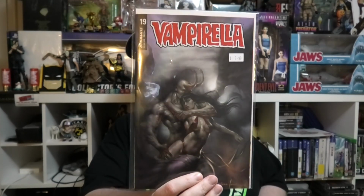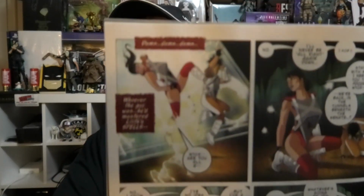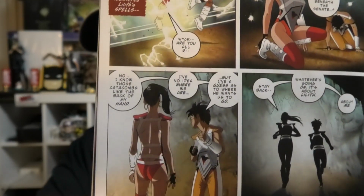Alright, and continuing on with Vampirella, got issue 19. Yeah, things are getting pretty serious now with her and Lilith. She's geared up with these people to try and stop her. She's got a really cool outfit. Hang on, I'll show. As always, show and tell. There we go. So they're giving her this cool battle outfit, which is really awesome.